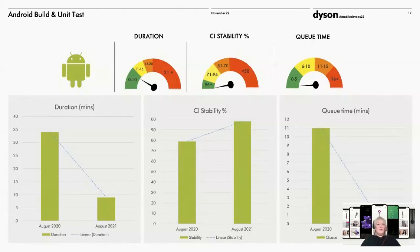duration of the plan. The stability is improved, which means that the CI doesn't fail so often. So we've got fewer reruns, which is less overall load, and our queue time has gone down. And we've got our little KPIs at the top, and you can see that we are in the green. We had made significant improvements.